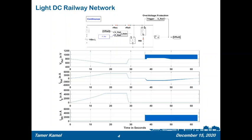The rail resistance Rrail represents the combined resistance of the electrical cable of the electrification network as well as the return cable. Finally, the braking resistance Rp is connected in parallel through a switch controlled by the rail voltage Vrail in order to avoid any overvoltage on the rail during braking.